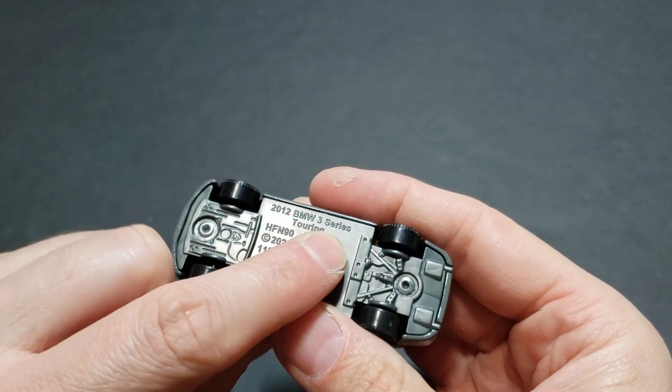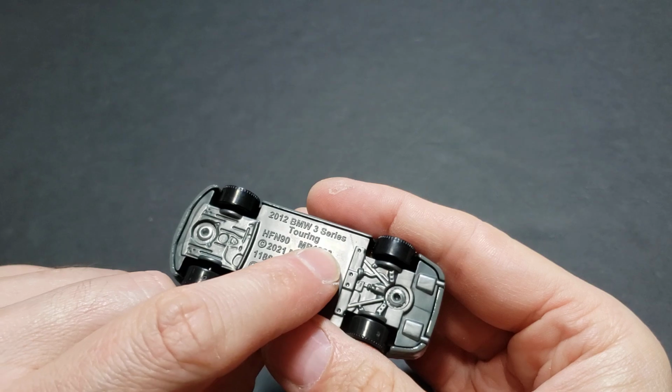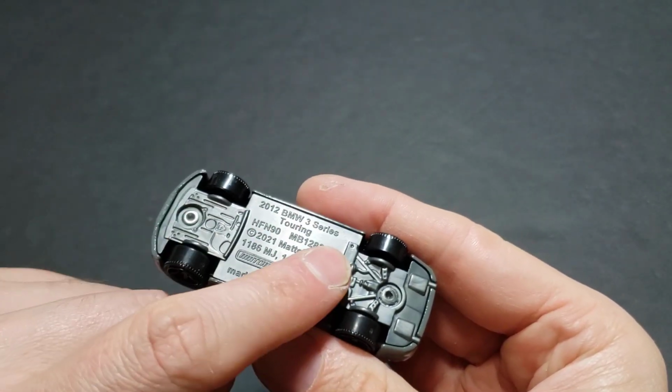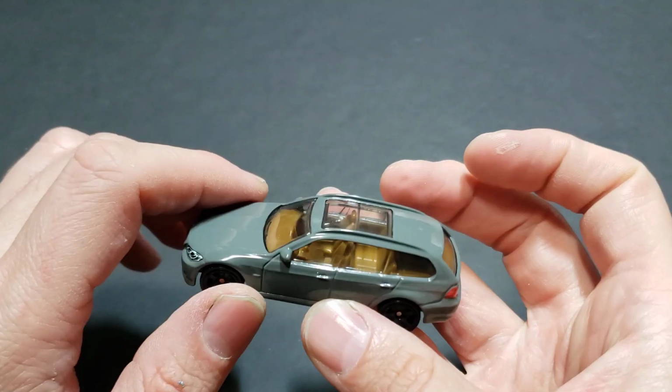Anyway, 2012 BMW 3 Series Touring. I don't need to cover any more than that. 2021, so it is a 3-year-old release, Matchbox 1283. And there you go, made in Thailand. Everything else, very simple. As you know, these are rear-wheel drive cars or four-wheel drive, depending on the setup.